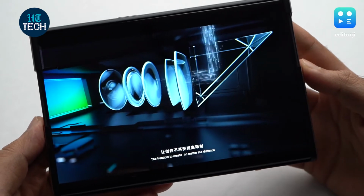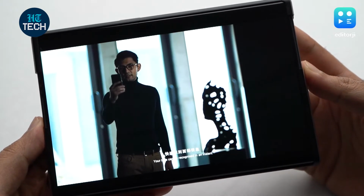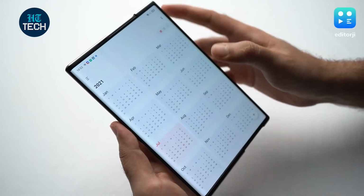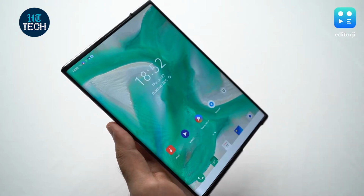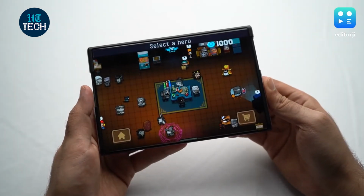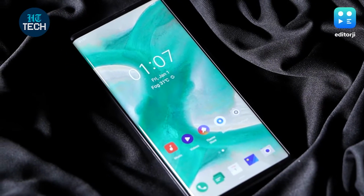You start with a roughly 19.5:9 display and end up with a nearly 4:3 aspect ratio screen. Now, this doesn't necessarily mean that the Oppo X 2021 is a productivity powerhouse, but it nicely doubles up as a small tablet like an iPad mini. Despite a lot of positives, the Oppo X 2021 is still a work in progress, and there's always room for improvement.